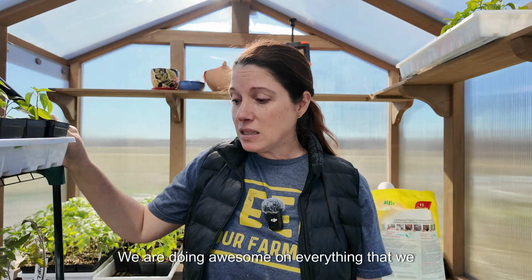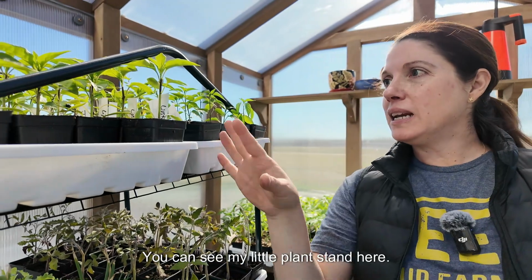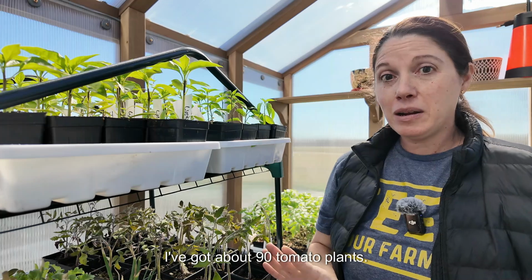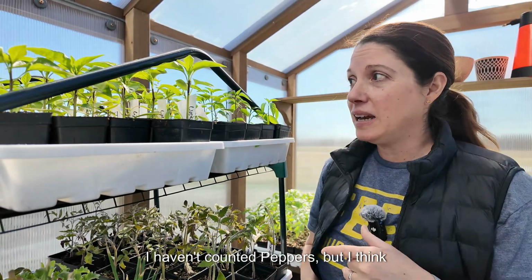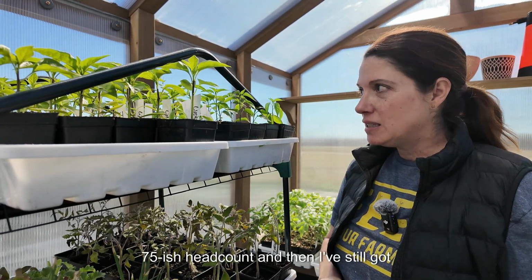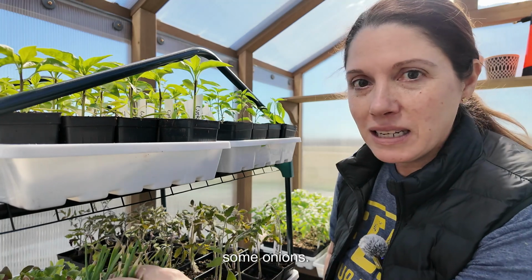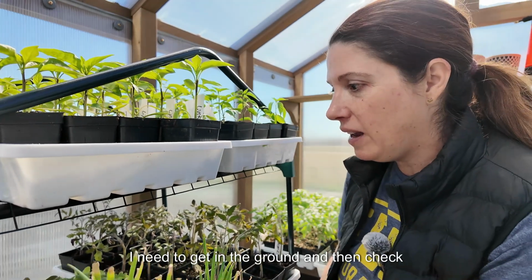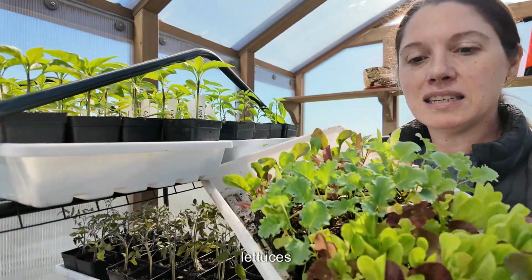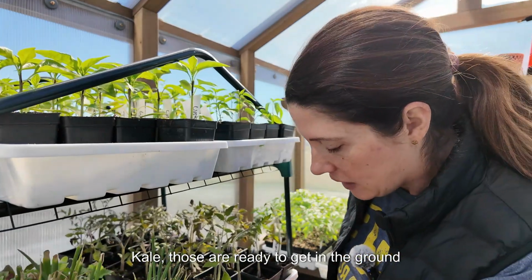We are doing awesome on everything that we have seeded so far. You can see my little plant stand here. I've already potted up peppers and tomatoes. I've got about 90 tomato plants. I haven't counted peppers, but I think we're probably somewhere in a similar 75-ish head count. And then I've still got some onions I need to get in the ground. And then check out all of these lettuces, kale. Those are ready to get in the ground as well.